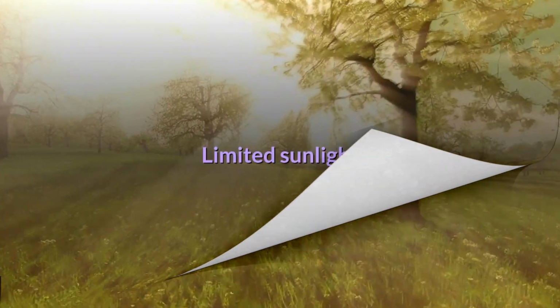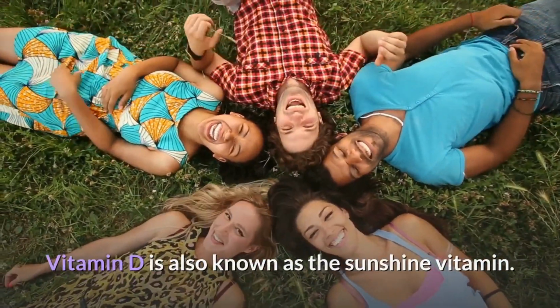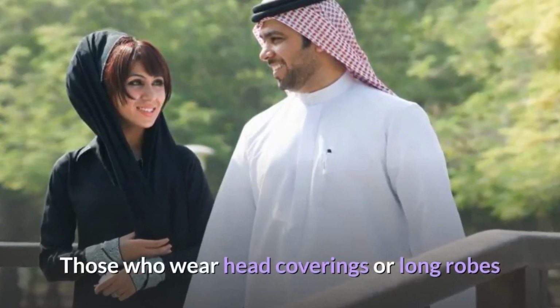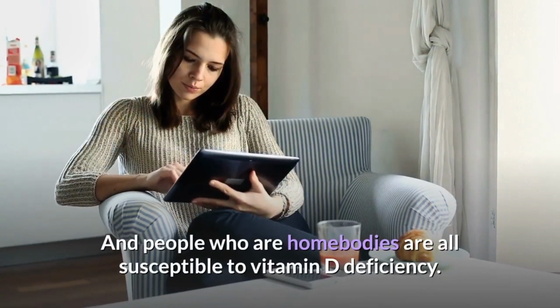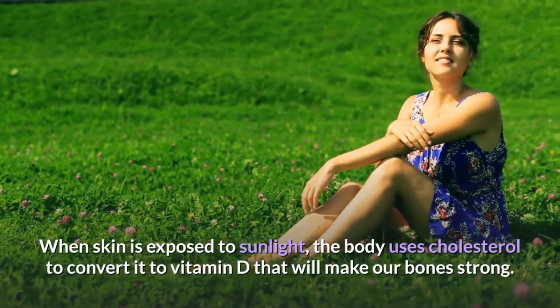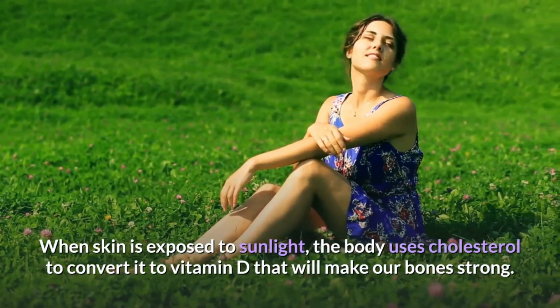Limited sunlight. Vitamin D is also known as the sunshine vitamin. Those who live in colder areas with limited sunlight, those who wear head coverings or long robes, and people who are homebodies are all susceptible to vitamin D deficiency. When skin is exposed to sunlight, the body uses cholesterol to convert it to vitamin D that will make our bones strong.